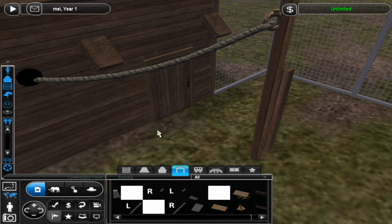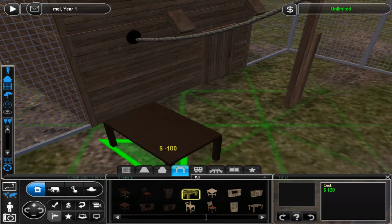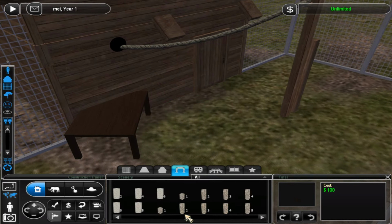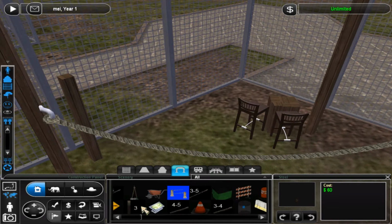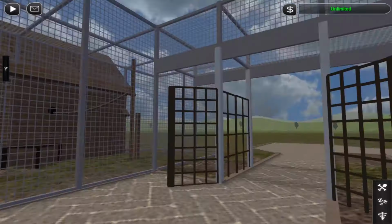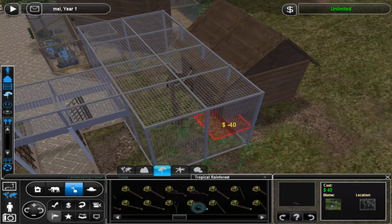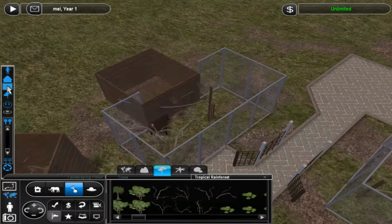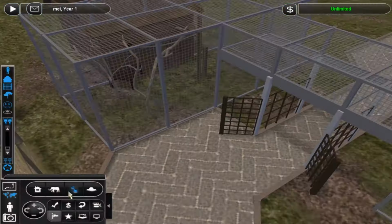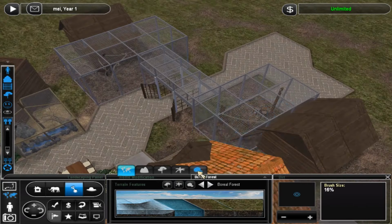Yeah. So the exhibit is mostly just about all of the wooden stuff that's in it. There aren't any plants as far as I know. I think it's a very barren exhibit, which could obviously change someday in the future, but for the time being I just want everything to be very new and very not full of plants and stuff. Because I feel like that is how a very new zoo would be.